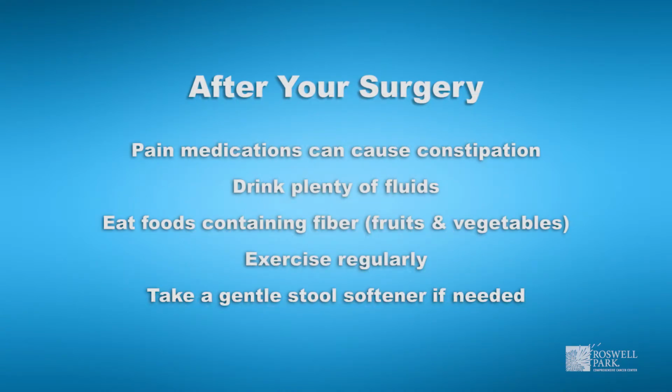Pain medication can often cause constipation. Make sure you drink plenty of fluids. Eat foods containing fiber if permitted by your physician. These include fruits and vegetables. And get regular exercise. You may need to take a gentle stool softener along with your pain medication if you experience constipation.